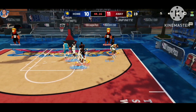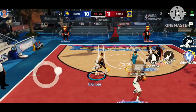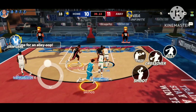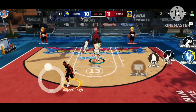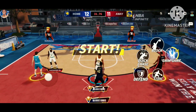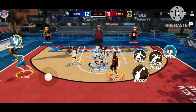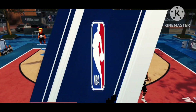LaMelo changes direction and drives inside. Nice pick and roll. Great pass. Not a good shot. He forced that one up. That mid-range shot is unstoppable. He steps back to create space. Siakam hits the shot for 2 points.